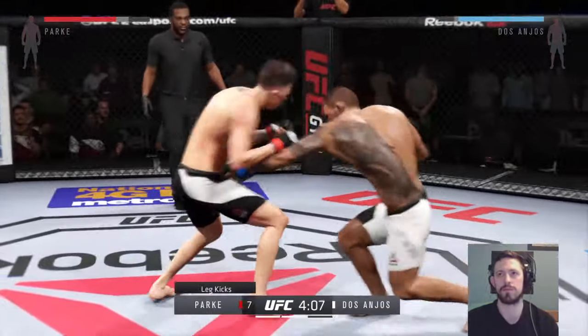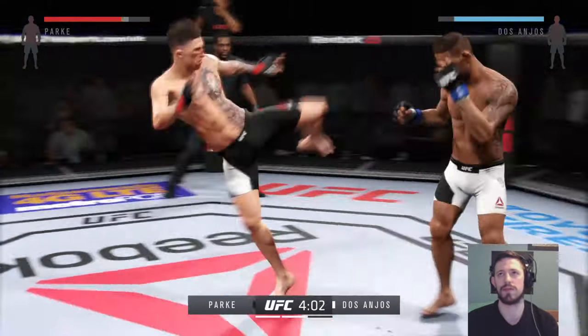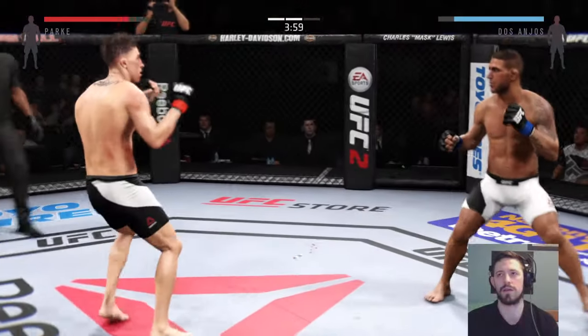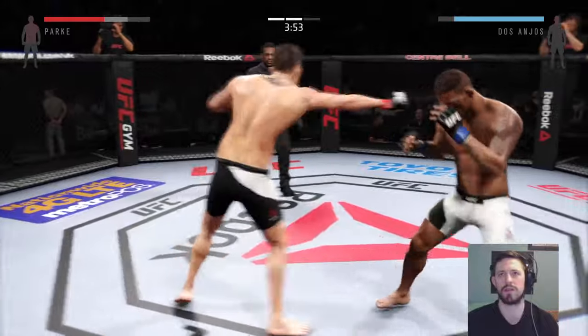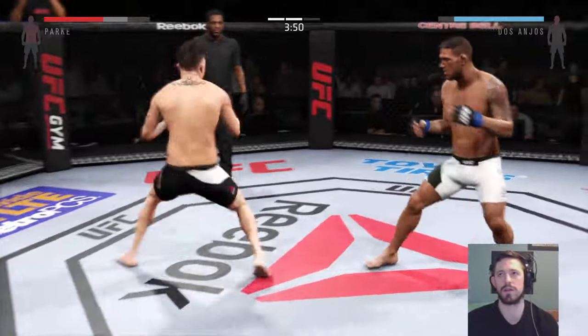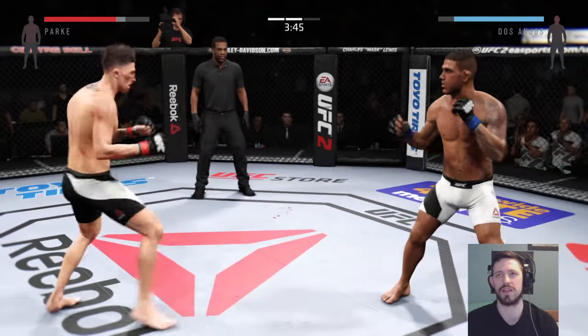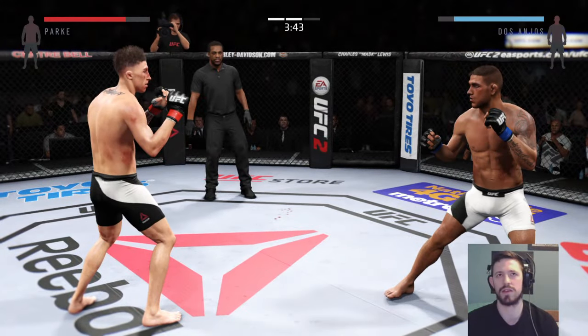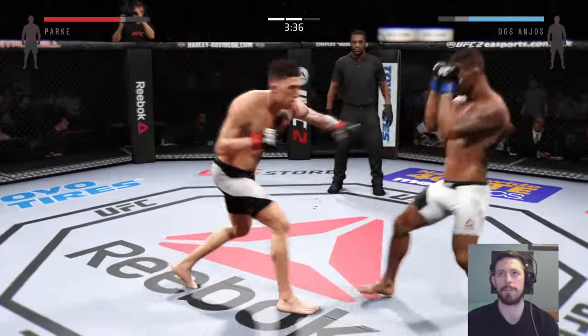Here we see the number of leg kicks landed thus far. Whoa, big roundhouse kick. Good knee to the body by Dos Anjos. This lag, it's just suddenly started lagging like crazy. Quick kick. Jab.